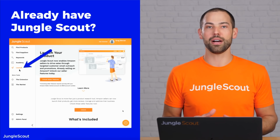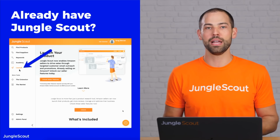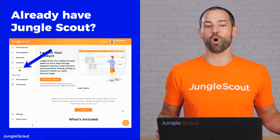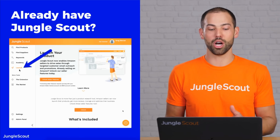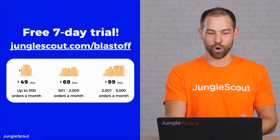So what we've done is we've segmented the features that require an Amazon Seller Central account, and that you have to be an Amazon seller for, away from the other ones, so the people who are just starting out don't get overwhelmed. Once you're ready for this, go in there, click launch, unlock all the seller features, and then you can get access to the promotions and email campaigns that we just spoke about.